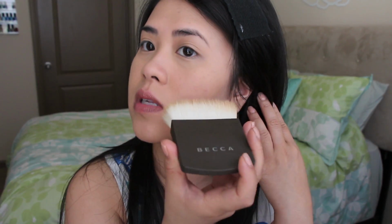Now I'm going to put on the Mineral foundation, and it is the BECCA one, and I just absolutely love this. I'm using the BECCA brush with it, so I'm just gonna tap my brush and wiggle it in. Then holding it horizontally, I just brush it in super fast. It looks so natural.